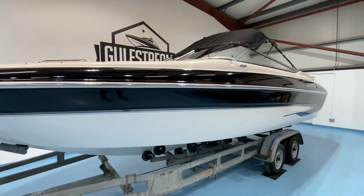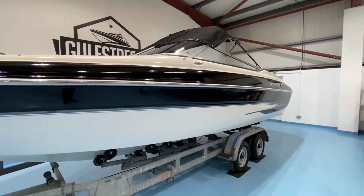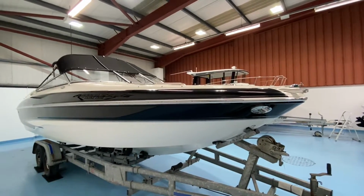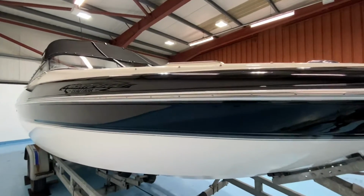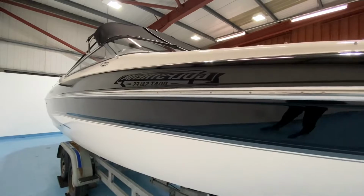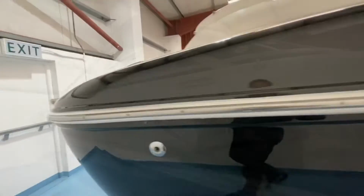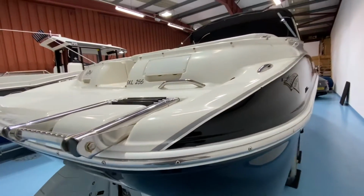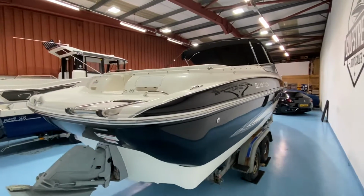The gel coat is absolutely immaculate. It's the original gel coat finish, the original pinstripes as well, the original graphics. Taking a look at the starboard side of the boat, it is also in immaculate condition, just as nice as the port side. No marks on the gel as we come on back here. Real rich look with that nice black finish. The stern corner on this side is also pretty much perfect. So all the way around the exterior of this boat, it looks immaculate.